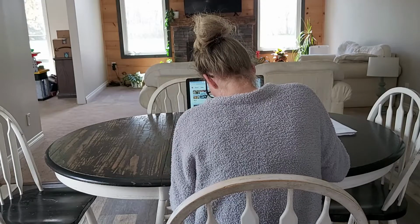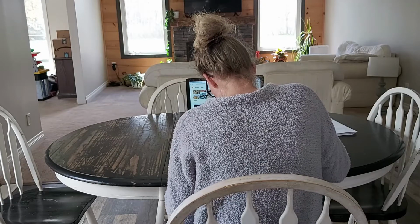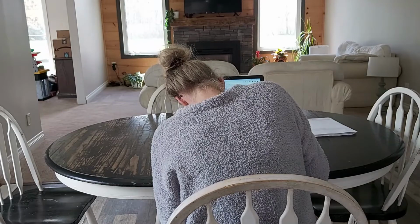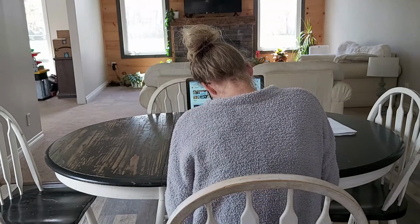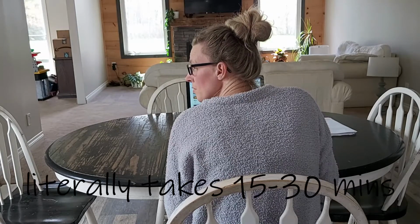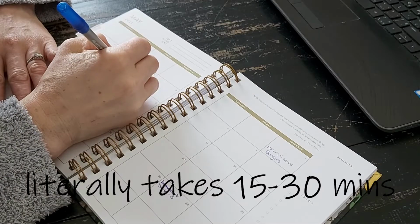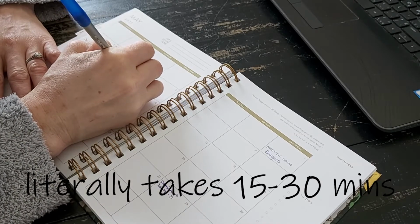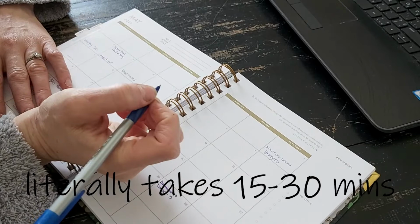I pretty much 100% cook from scratch, and so that definitely comes into play when I do my monthly meal planning. I love doing monthly meal planning. It is such a time saver. It is budget friendly and budget saving. I really encourage you to do this.